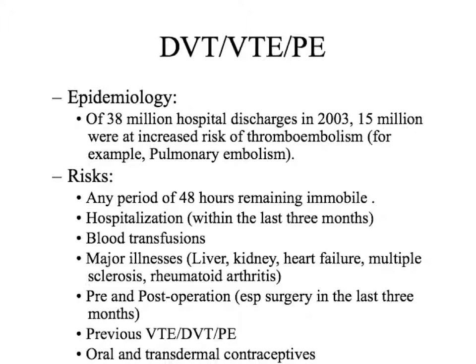But some other things, like if you're stuck in a hospital and not moving, or any period of not moving for greater than 24 hours, or if you have major illnesses to different organs in your body, that increases your risk as well. And then post-op, they want to get you up and moving really early, because if they do, it decreases your risk of developing a pulmonary embolism. Like I said, this is only a partial list. If you want a full list, you got to go to the study guide.